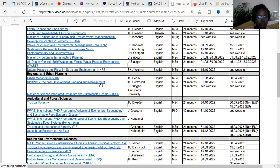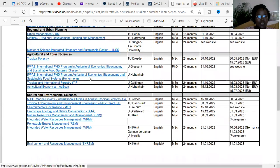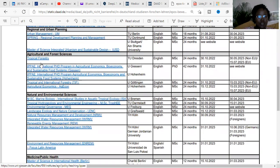Then to agriculture and forest sciences, we have Tropical Forestry, Technical University of Dresden, English, MSc, 24 months. Deadline for DAAD scholarship is 30th of October 2022. And if you want to self-finance for this program, 30th of May 2023 for non-Europeans and 15th of July 2023 for Europeans.